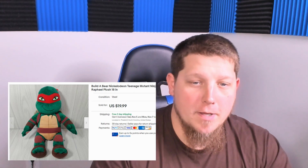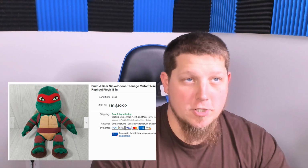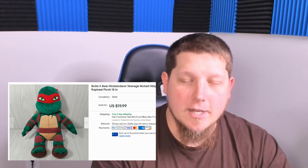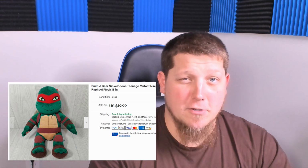Lastly, we have the Build-A-Bear plush. I know I already talked about plush once, but that was with golf head covers. But this one, for instance, is a Build-A-Bear Teenage Mutant Ninja Turtle. Usually Build-A-Bear, anything that has a genre to it, whether it be a Disney character, tends to be far more valuable than just the standard Build-A-Bear.